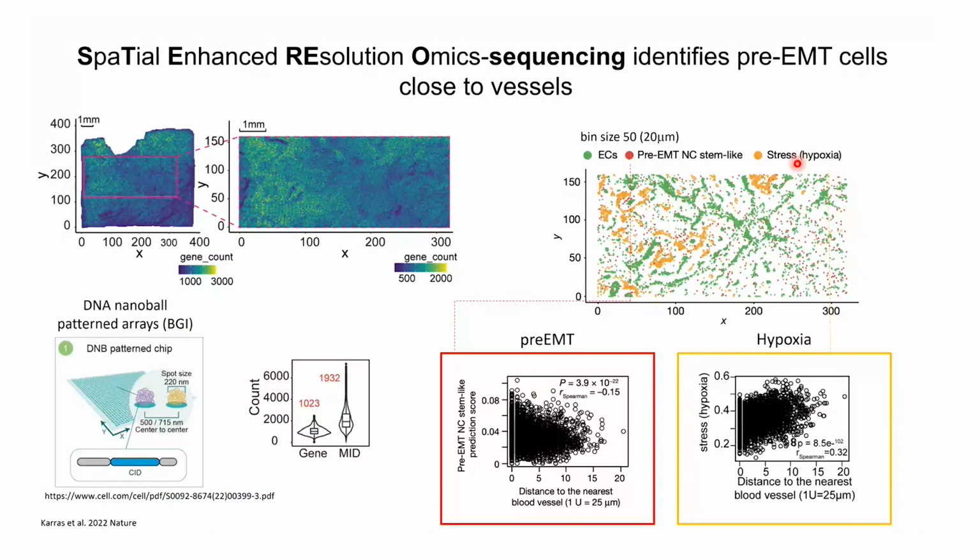And then as a control, we took a stress cell state, called the hypoxic cell state. So the spatial profile was reminiscent of hypoxic cells. Then we did correlations, again, with the distance to the blood vessel. And this was very significant, because we have hundreds of thousands of cells. Basically, the likelihood of a high pre-MP cell was way higher if you were close to the vessel, and it was the opposite for the high stress hypoxic cells, which you had when you were far away from the vessels.